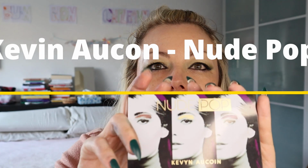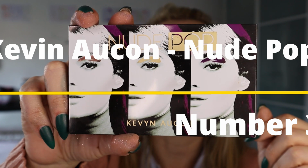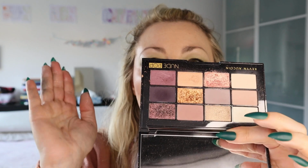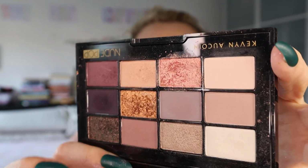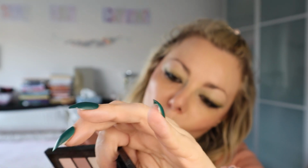However, I'm not sure if this palette is available in any online shop or not, but this is the Nude Pop from Canon EOS. This palette is very beautiful. The quality, this is my only palette from Canon EOS, and this is very nice. Take a look at how much I use this shadow. This shadow is called Masterpiece.